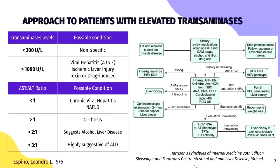Okay, Leandro, before you go, this is good, because your topic is approach to patients with elevated transaminases. But before you do this, you said that you need to do a battery of liver function tests. What we would also like to know is whether there is a distinction between something that is cholestatic or a patient having a primary liver injury or necrosis. Therefore, what would be those laboratory tests that will tell you that this is cholestatic or this is hepatocellular? There is an algorithm in Harrison.